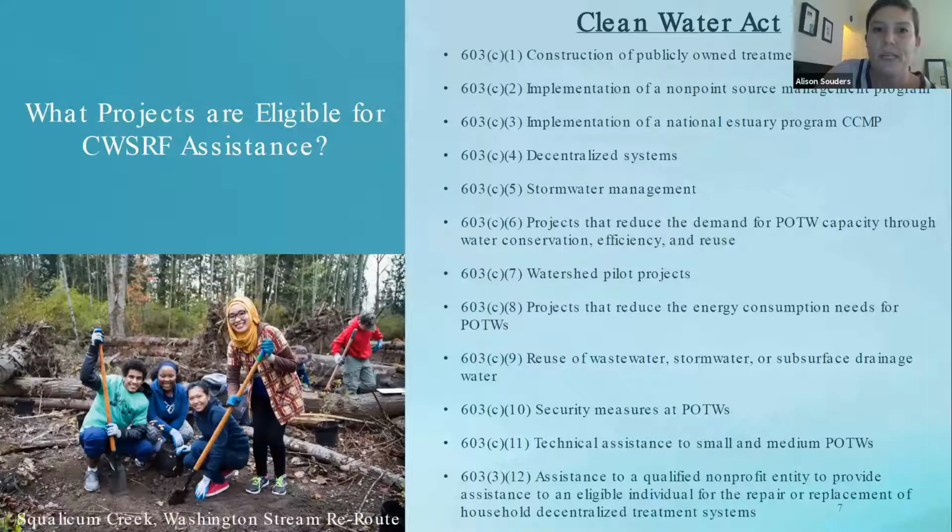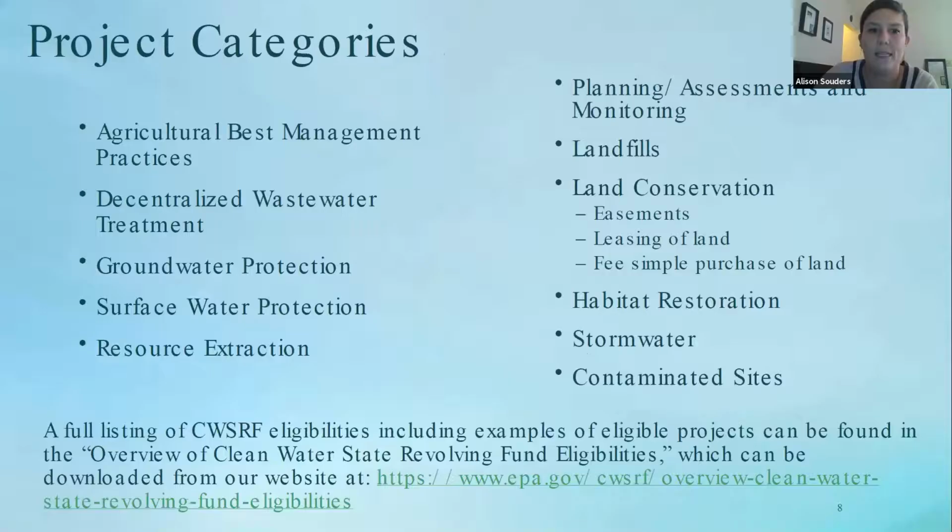So here is a list of the 12 statutory project eligibilities in the Clean Water Act. These include the construction of publicly owned treatment works, the implementation of a state non-point source management plan, decentralized systems like septics, stormwater management, and land conservation. The SRF can fund capital projects as well as planning and design. However, we're not able to fund ongoing operations and maintenance. Next slide.